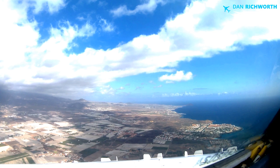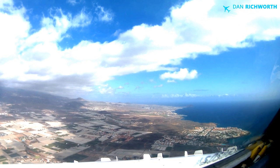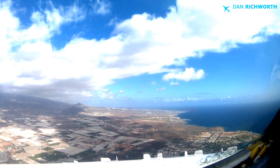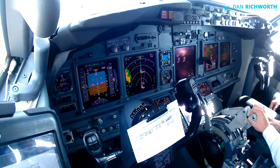Continuous. Recall. Checks. Green lights. Landing gear. Down 3 greens. Auto brake. 3 sets. Holding flaps. And flaps 30. Speed checks.